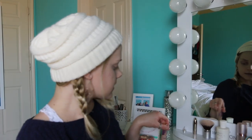Alright, next is concealer. I've been using this for years. It's the Tarte Shape Tape, and I'm in the shade Light because I'm pale. I usually wipe off almost all of the extra product on the tip, just because this is so full coverage. You could literally use like a microscopic drop and it would cover it up.